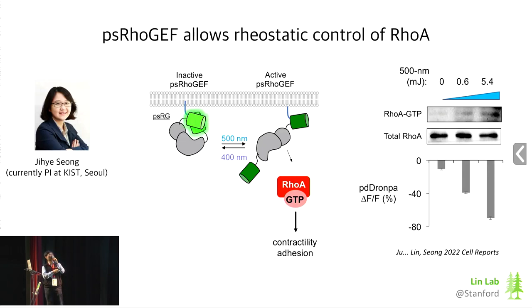We put the two Dronpa domains at the N and C termini of the catalytic domain to cage it. And then we place the entire protein at the membrane with a foreign acylation signal. So the idea is that at rest, it's inactive. With 500 nanometer light, it's active, and it will work just like a native GEF to activate RhoA. In this case, we don't need to put in more RhoA. All the RhoA is endogenous. And we can see that with different amounts of light, we can activate different amounts of RhoA GTP.